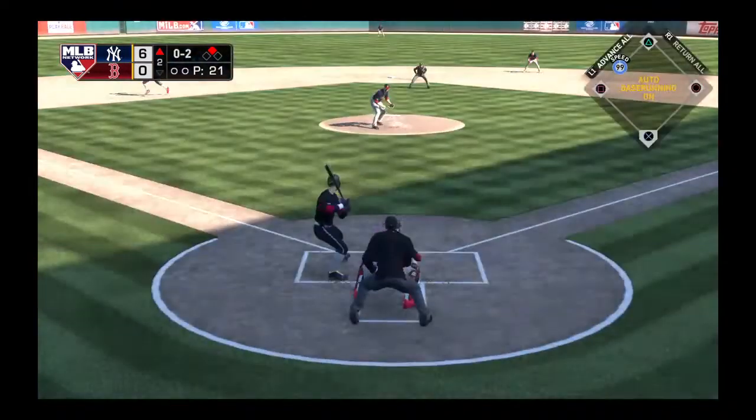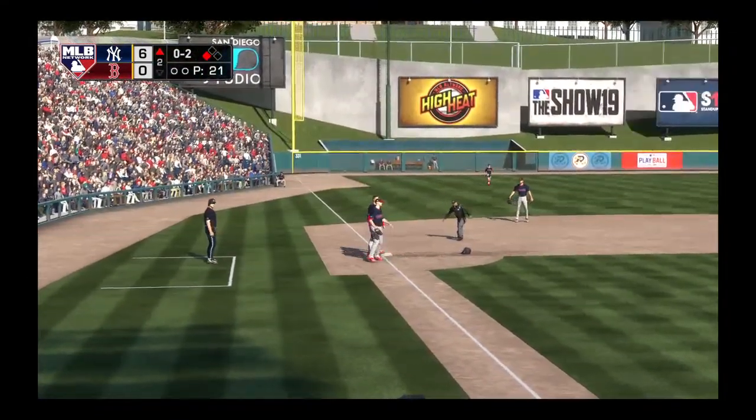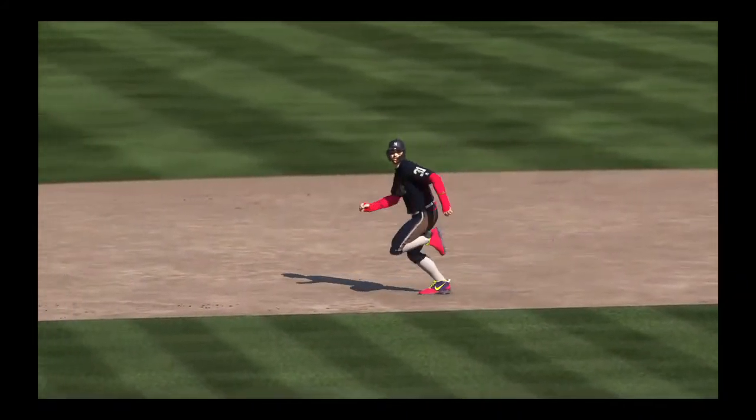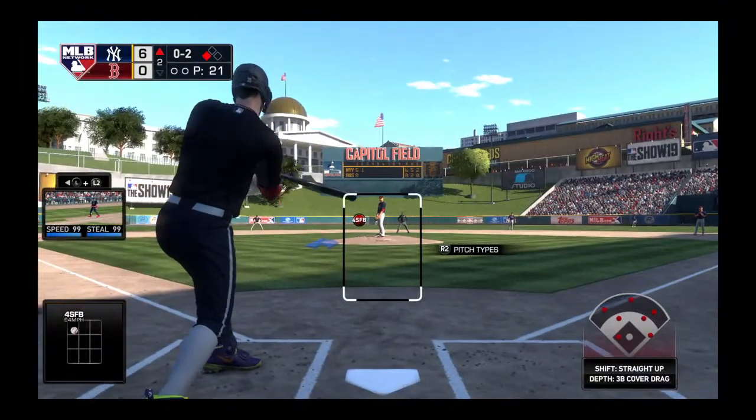0-1, here's the pitch. That's a strike to throw down. He's going to be far too late. That's a stolen base. That's not easy to do, to steal third off a catcher that has an elite arm like this. Great base running there. Correa at third with nobody out.